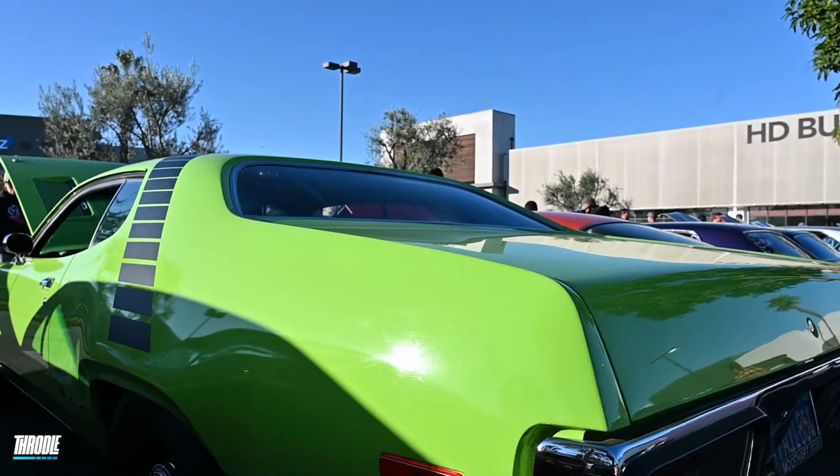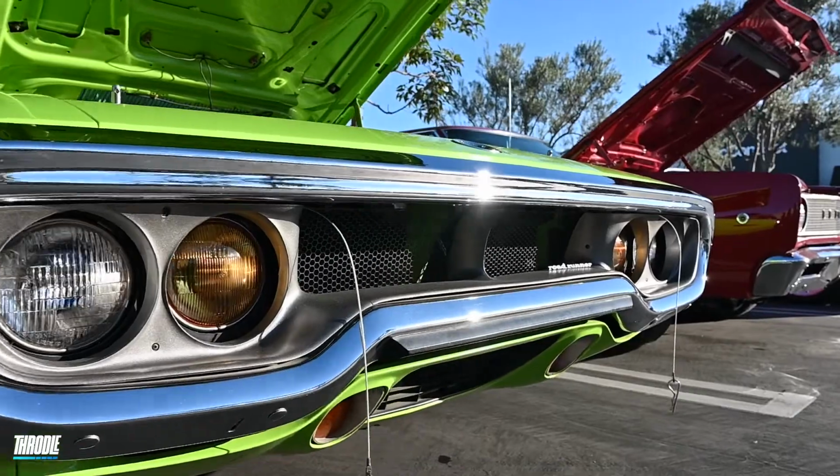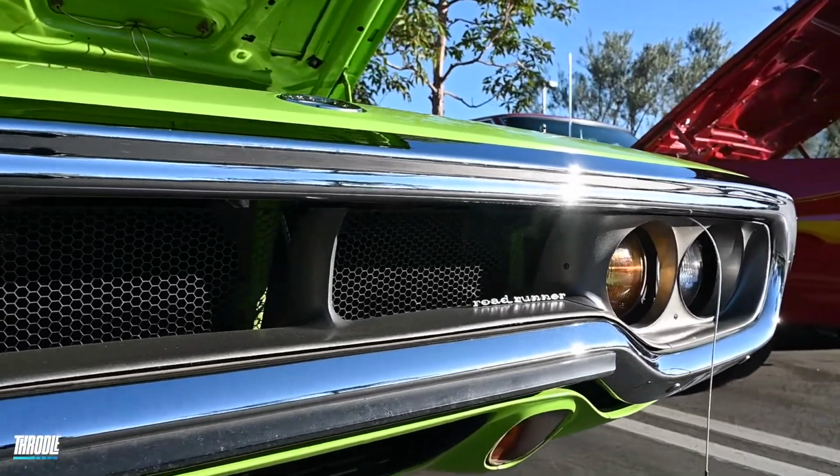Awesome. So now a lot of people like the 68 and they like the 70. Why did you go for the 72? This one here, I found it on Craigslist for $2,500. It was crashed sitting under a tree in Santa Clarita, and I went out and I found it, and it had a 4-speed in it, so I bought it.